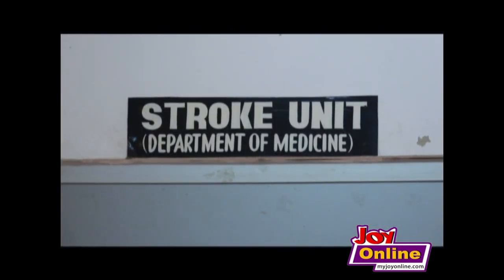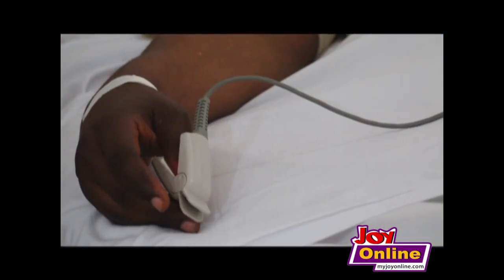So when they come in, we look out for these things. Neurologist at the stroke unit of the Korle Bu Teaching Hospital, Dr. David Brodimens, highlighting the most commonly exhibited features of a medical emergency.